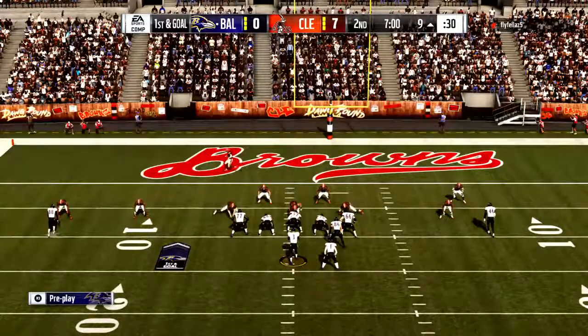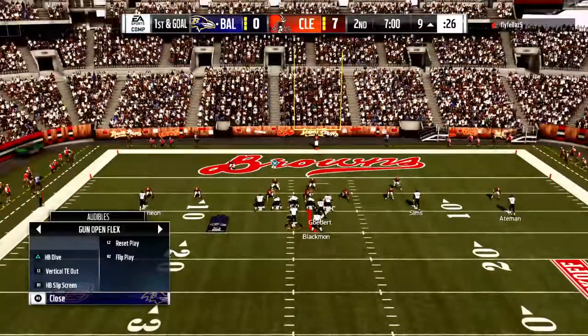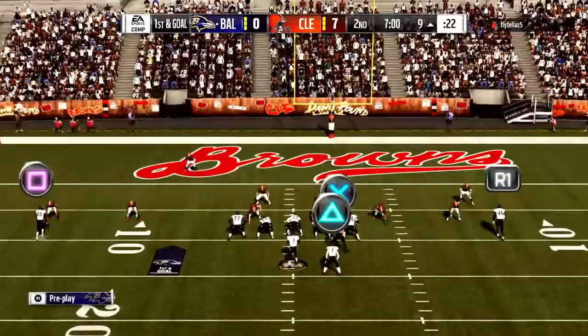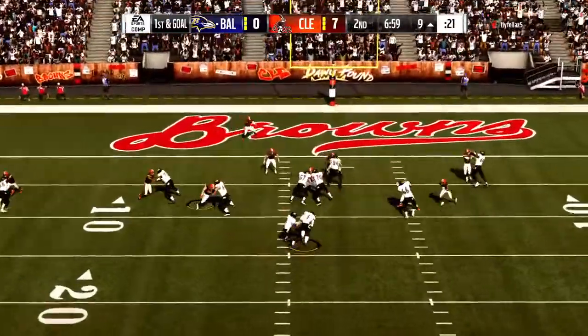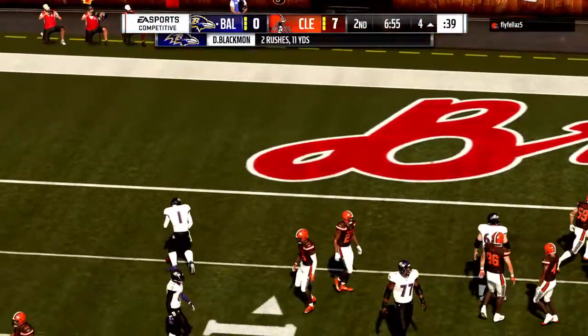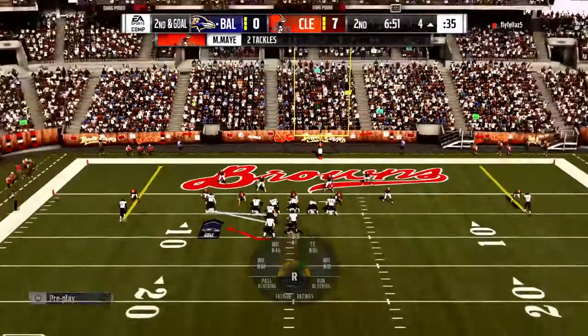All right, here we go. They'll run it now out of the gun. And a nice pickup there. He gets about 5 down to the 4-yard line. So that run gets him about halfway home.